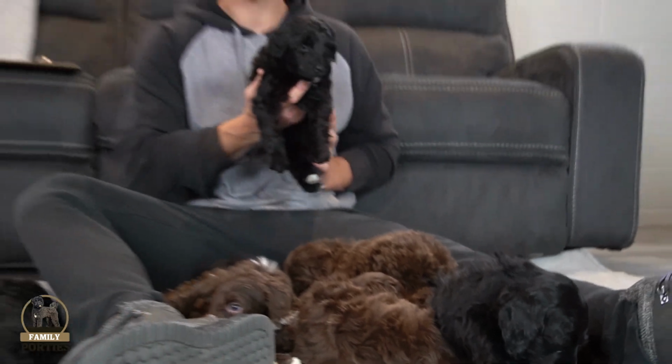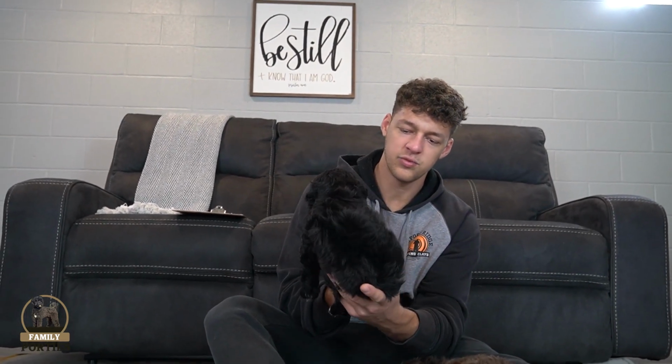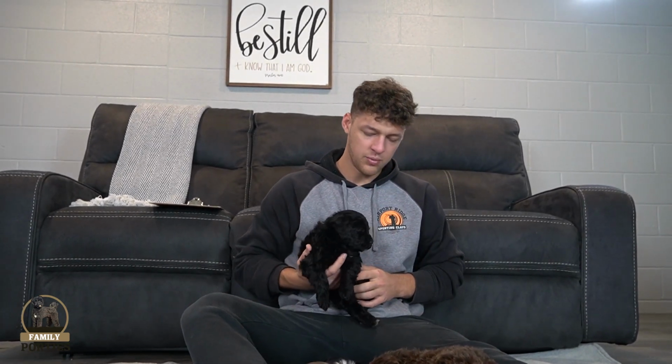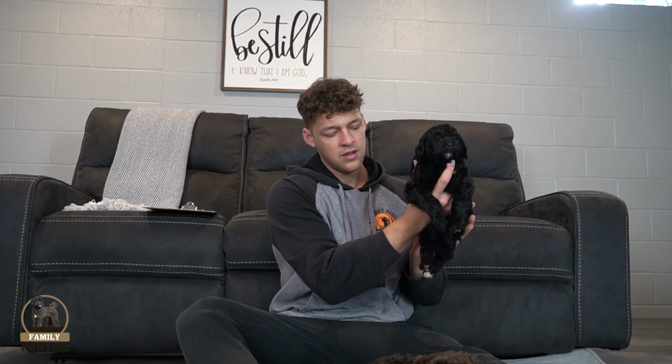Yeah, so next up is Scruffy here. He's a little bit smaller than Scotty. Just overall, maybe a little bit smaller when it comes to size and appearance, bones. Not a lot, maybe a little bit more of a straight coat, I would say. Coming through nicely, coming in nice and thick. He's got very similar markings to Scotty.